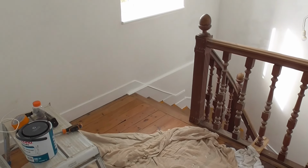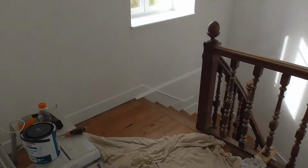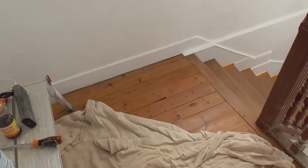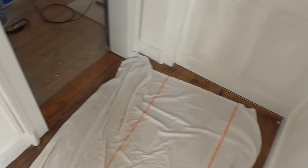Well, it's been a couple of weeks now, and as you can see, I've moved along in the hallway up here on the top floor. The floor has been sanded, treated for woodworm and varnished. It's not consistent colour though, unfortunately. There seems to be a patch over here that's quite dark, covered up by a rug anyway, so that won't really matter.